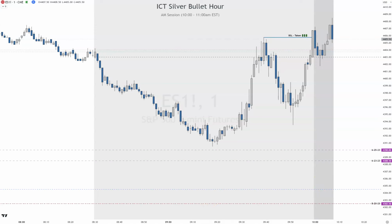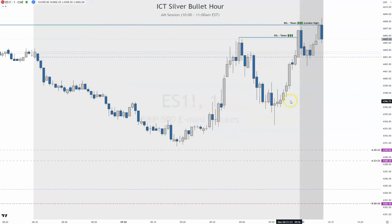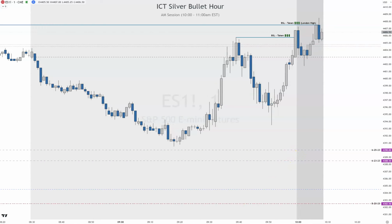Okay, well, we have this buy side taken now. So if we have this broken right here, we also have volume imbalance right here. If we have this broken, then I would be looking to go short. Probably aim for this low, or the new week opening gap. So let's see what we get here.